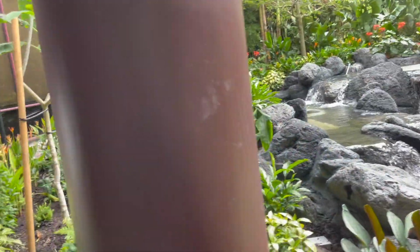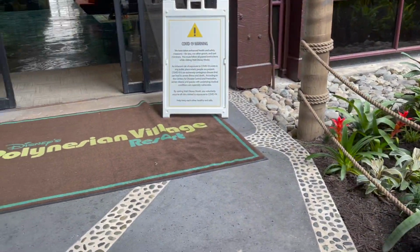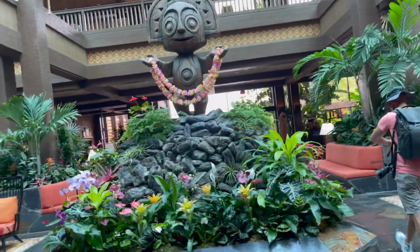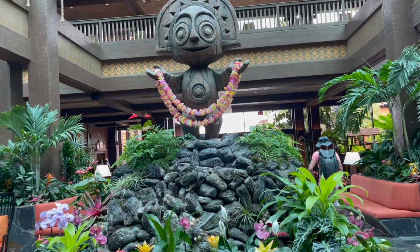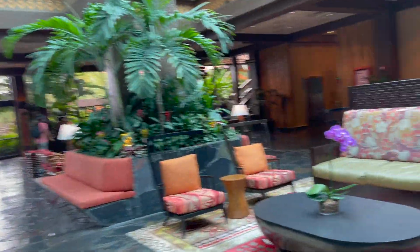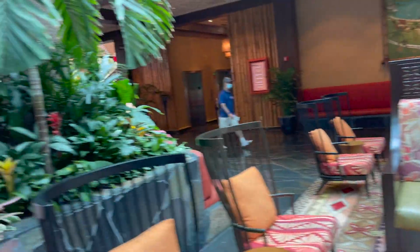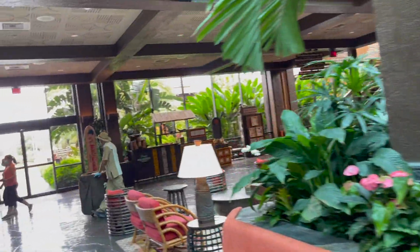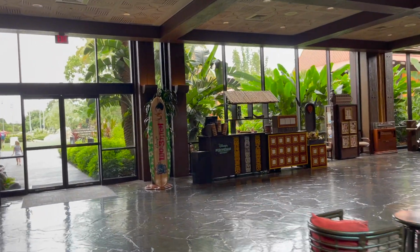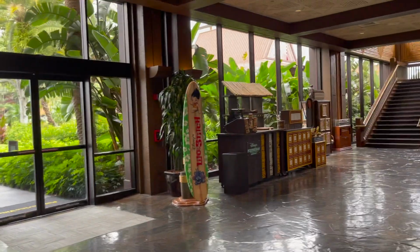But the Polynesian main entrance has reopened. No additional changes to the lobby. Still the beautiful Maui tiki and the flowers and the lava rock underneath. I believe those are irises and they are gorgeous. And I'm even seeing the Lilo and Stitch surfboard. It has survived so far. But one's got to think it has to be numbered.